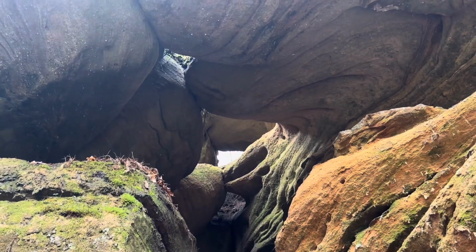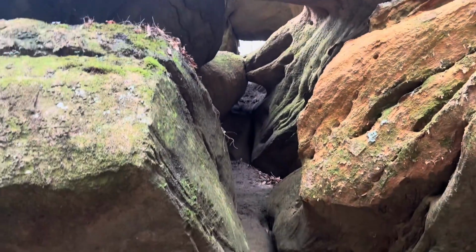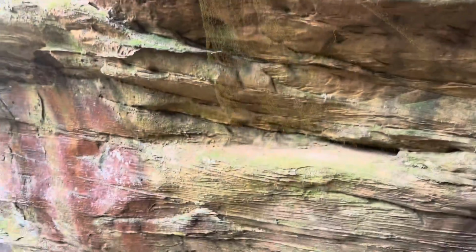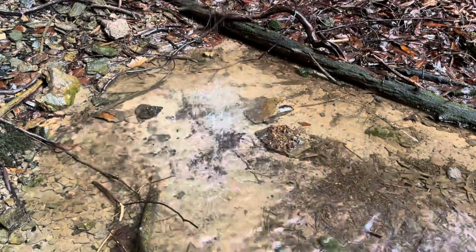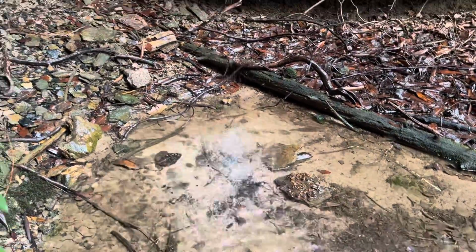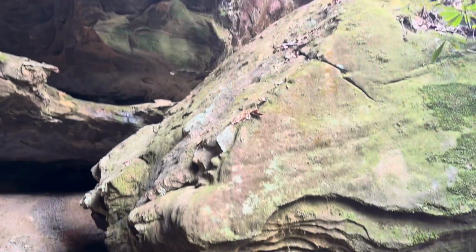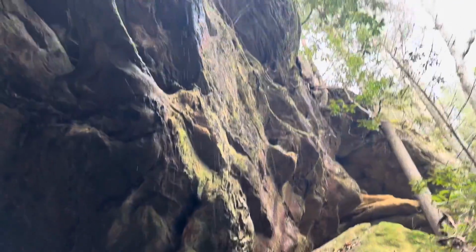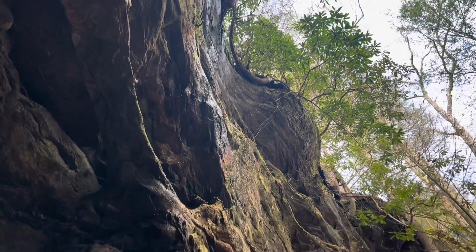Actually, that's what we were on top of a minute ago. That's a series of 1, 2, 3 arches. Well, there is a little water. I said there wasn't, but yeah, just a little wet weather falls, about 30 feet high. Pretty enough.